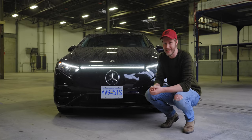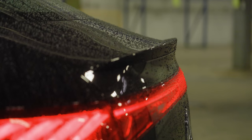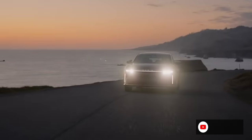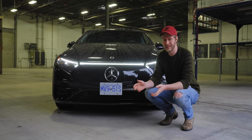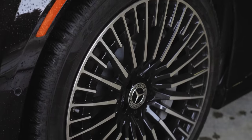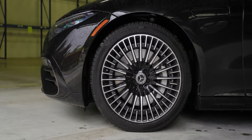The drag coefficient of this thing is 0.2, which is just flat out incredible. It is tied for the best drag coefficient of any production car with the Lucid Air. It also really helps out the range. The range of this thing's over 500 kilometers. Moving around to the side, we have some aero wheels, and for aero wheels, I do think these look fantastic.